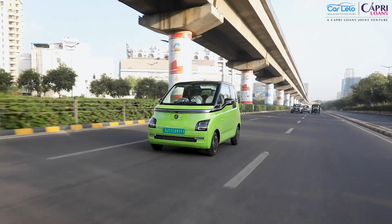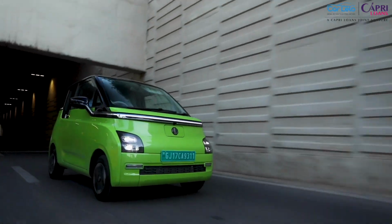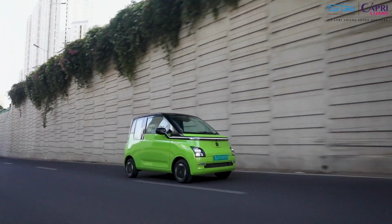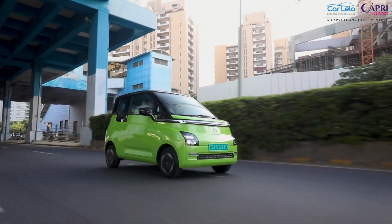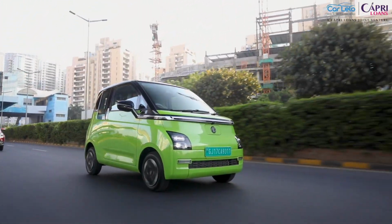So if you're looking for a city car that has to do your errands and speeds of about 40 or 50 kilometers per hour are your best speeds, then I think this is the perfect car for you. Now that we know more about the MG Comet EV, I'm going to answer the big question. Is the MG Comet EV worth its price tag?